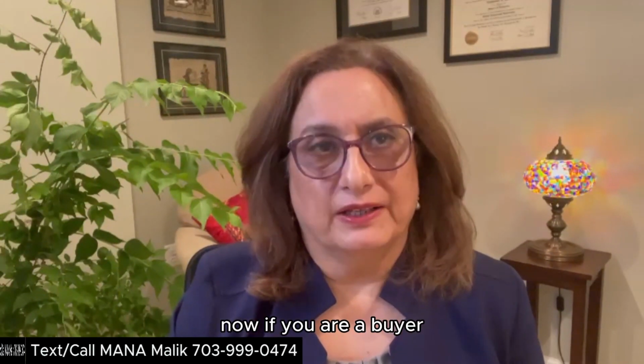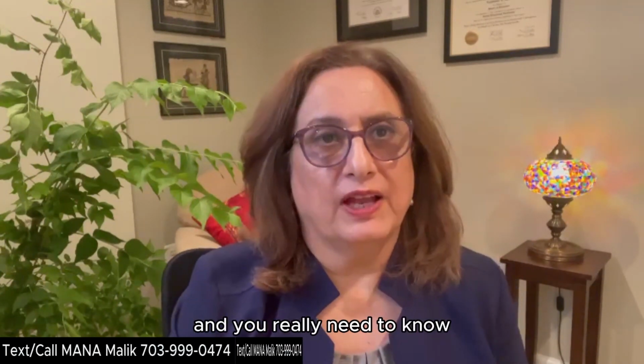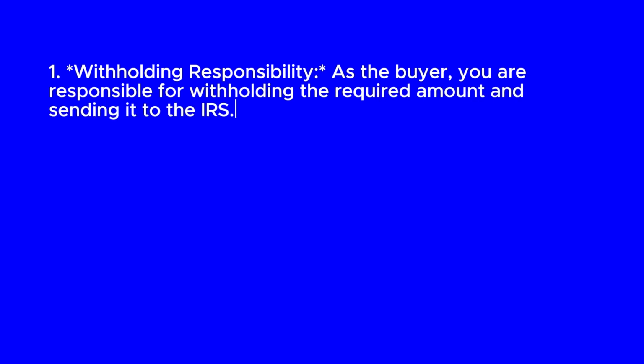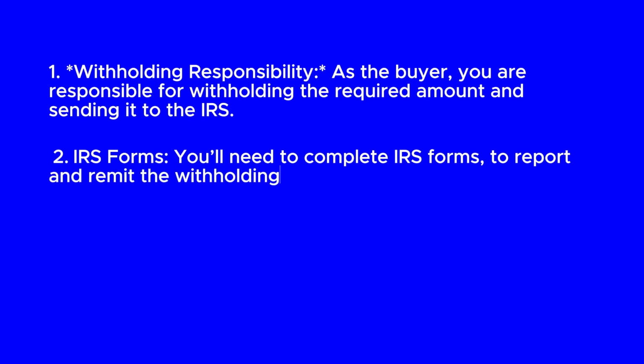Now, if you are a buyer, here are a few things that you really need to be aware of and you really need to know. Number one is the withholding responsibility. As a buyer, you are responsible for withholding the required amount and sending it to the IRS. Number two is the IRS forms. You'll need to complete the IRS forms, which are used to report and remit the withholding.